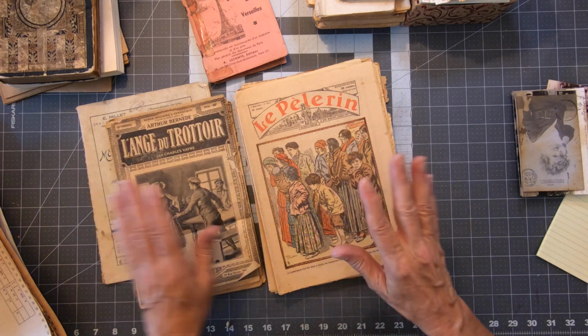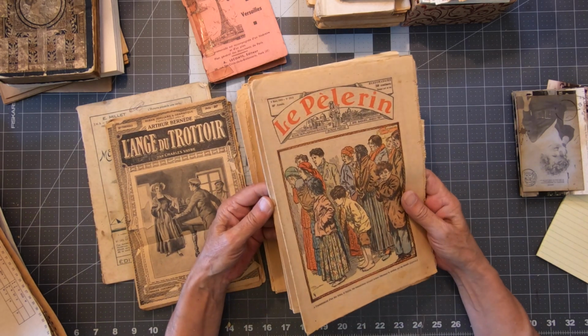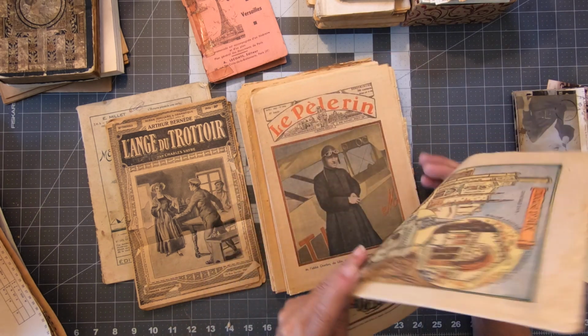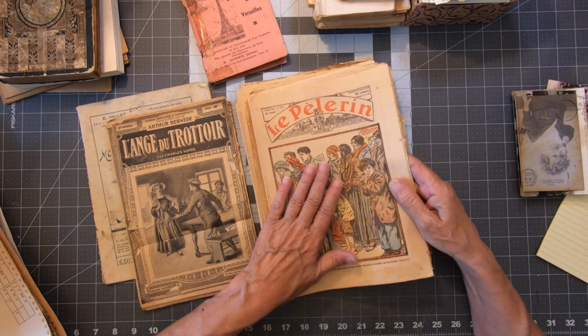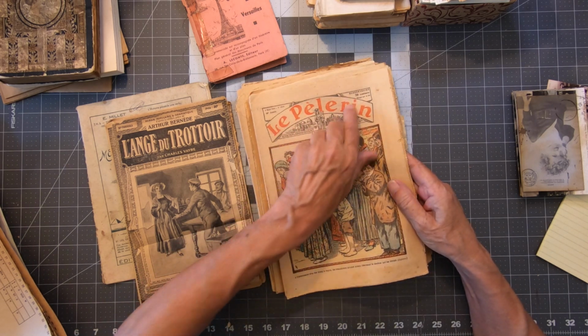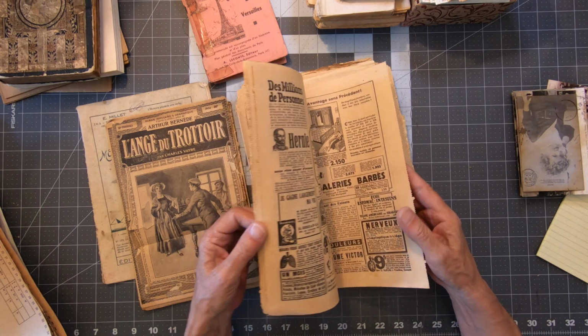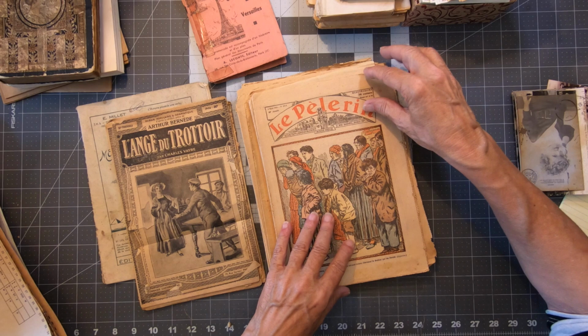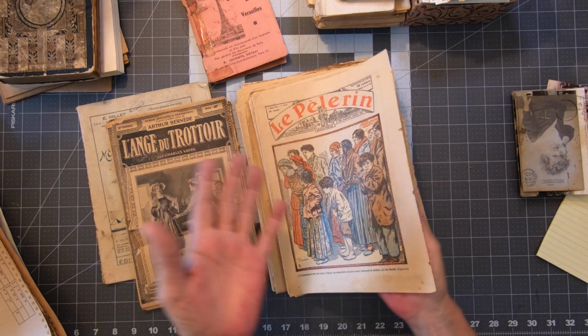Now I have those magazines. I got a bunch of them way back, and I got another whole bunch of them. Those were like little Christian magazines, like you have every week. I think it was a Hebdomadaire, every week, and you get stories and everything. Never mind the stories. You don't have to be Christian to have it. If you are, even better.